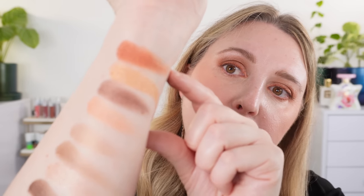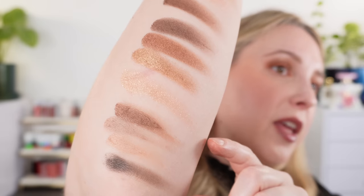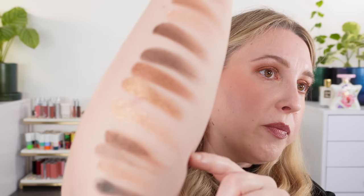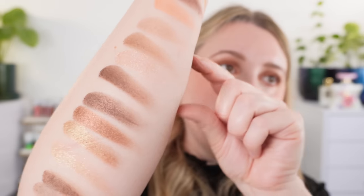Over here on this arm, we're looking at Chanel quads. So we have the Tweed Fauve, the Rose Brun, and then we have Cuivre, and then we have the Claire Obscure. So we've got the three tweeds that I purchased.